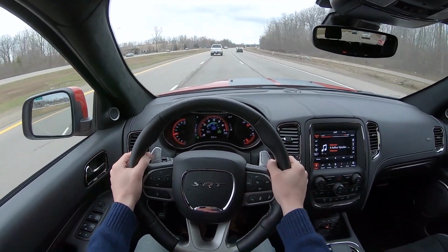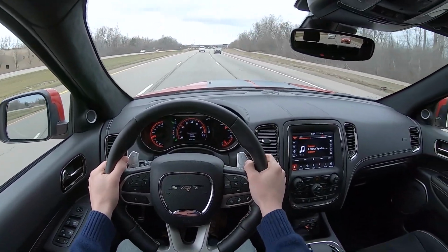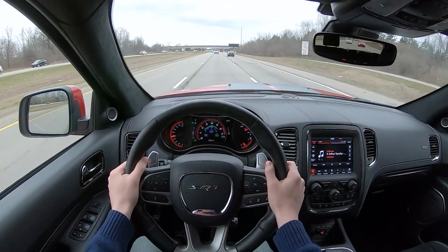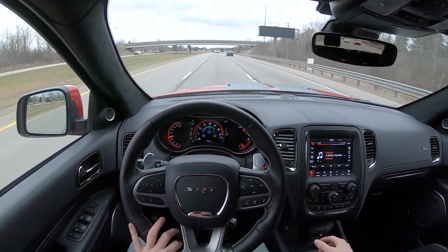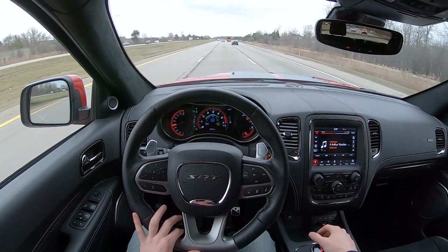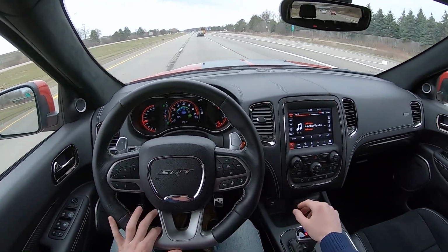You can hear I'm on the highway. It's very refined. Let's get down to 75 miles per hour indicated. There's some wind noise. There's definitely less with the sunroof closed. And there's a bit of a drone from the exhaust as well, but it's not too bad. It's better than the Toyota Tundra TRD Pro that we had not too long ago. Wind noise, good. Road noise, pretty good. All right, back to the tunes.